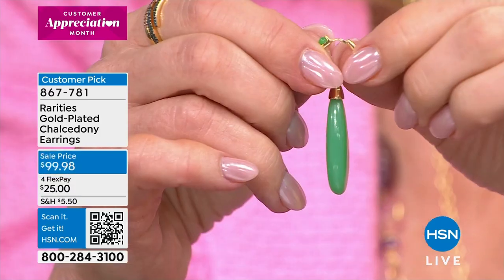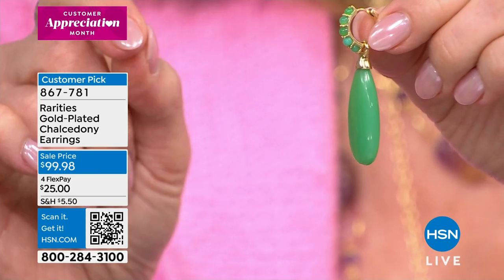Go ahead. Just want to show everybody. First of all, these are a customer pick with every review a 5-star review. These are $99 today. So just like I said to you only once or twice in these whole 2 hours, I said, you have to get this. It's the steal of the century.